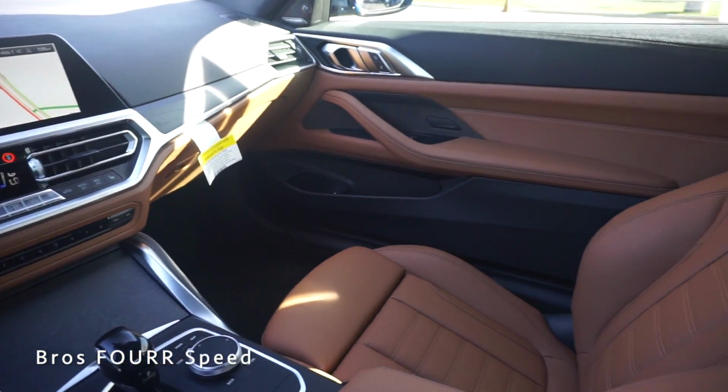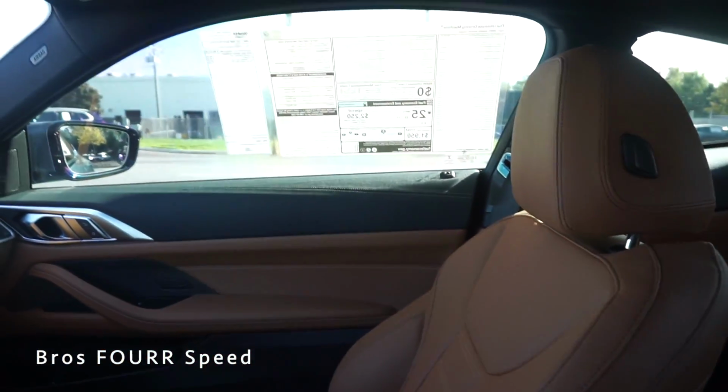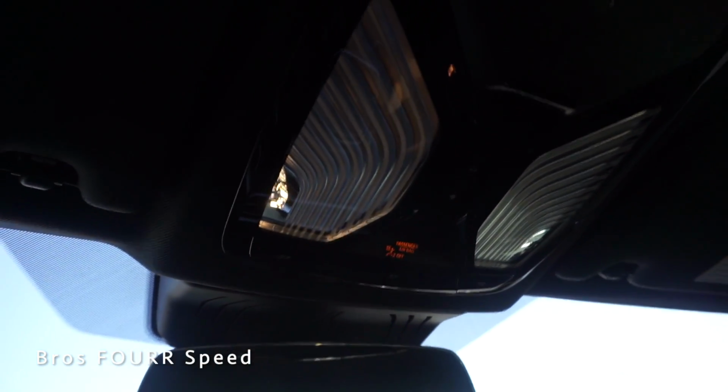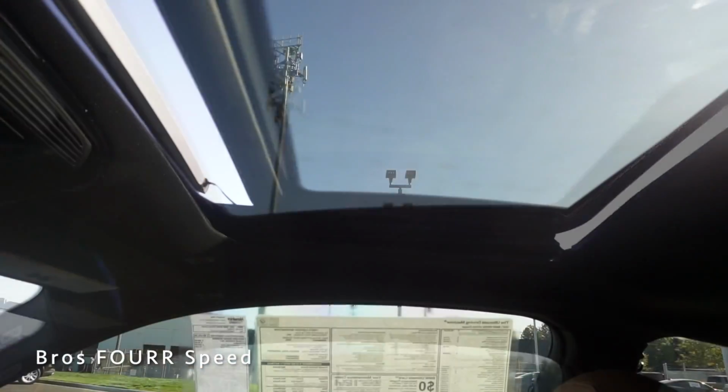BMW does a really good job designing everything. I love all the contrast stitching along the leather. Really roomy in here too. And then as we make our way to the top, we have LED dome lights that easily illuminate. Then you can press this button back for the sunshade to automatically open. And then pressing the center button right here, the sunroof will open as well.